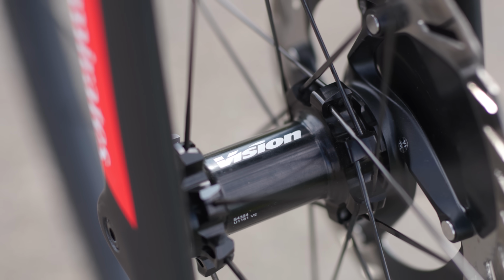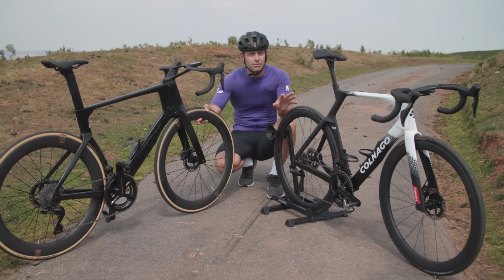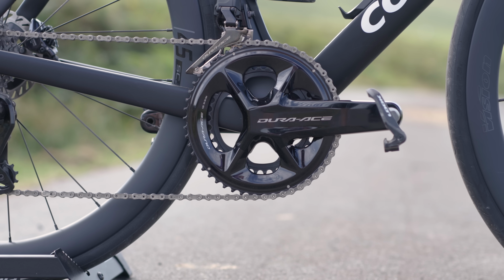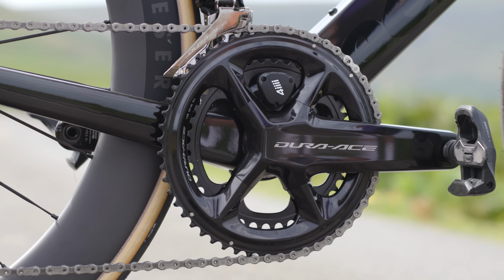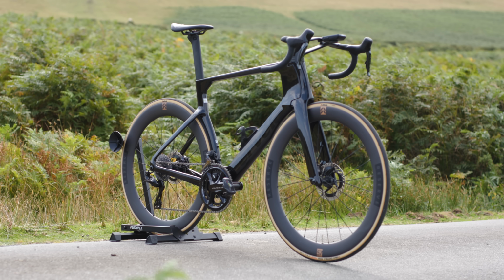The Reserves also feature ceramic bearings compared to standard steel bearings you'll find on these Vision wheels. Now, Y1Rs customers could opt for ENVE's SES 4.5 wheels instead, which aren't a million miles away in terms of nominal spec and price compared to these Reserves, but you'll need to pay extra for the privilege. Colnago also doesn't spec the Y1Rs with a power meter, which is quite the omission considering it's a race bike. You get a dual-sided 4iiii power meter with the S5, making it a more complete spec package.